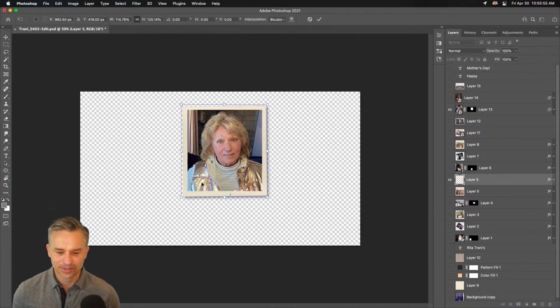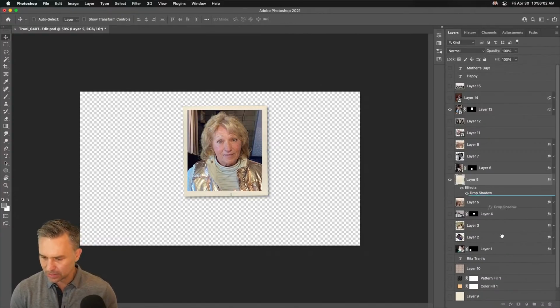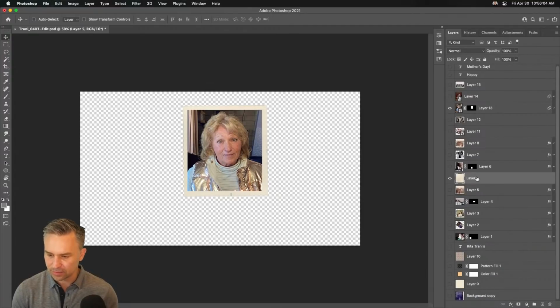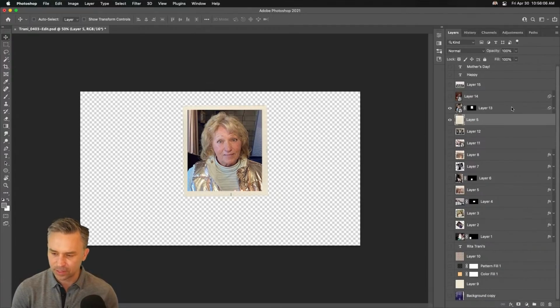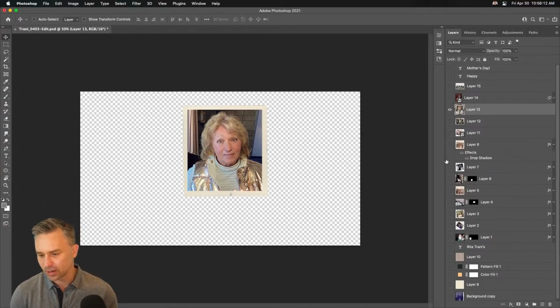But there we go. We could just kind of frame it up. All right, there we have the photo frame. We have the photo. We can combine both of those into their own smart object. Shablam, there we are. Drop shadow.